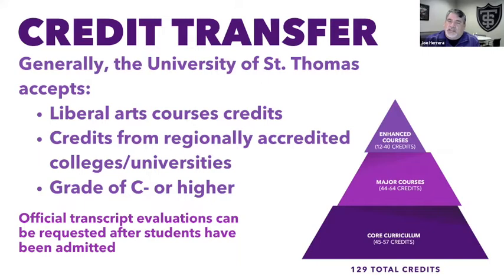One is, are the courses you're taking coming from a liberal arts based concept? Our education here at St. Thomas is liberal arts, so we're looking for similar types of courses. Are the courses coming from a regionally accredited college or university? Most of the schools from which our students transfer to St. Thomas are regionally accredited. There's a location on our website if you're not sure, that will help you pinpoint that. And then, have you received a C minus or higher in that course? Students must receive a C minus or higher in a liberal arts course for us to consider it.